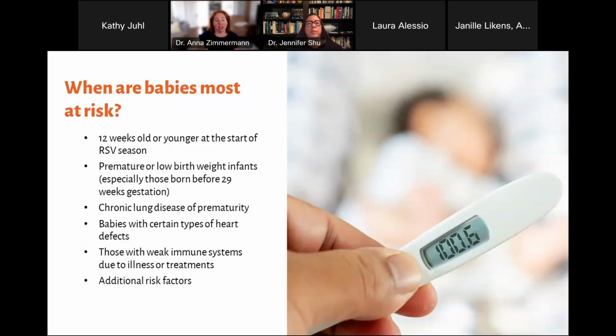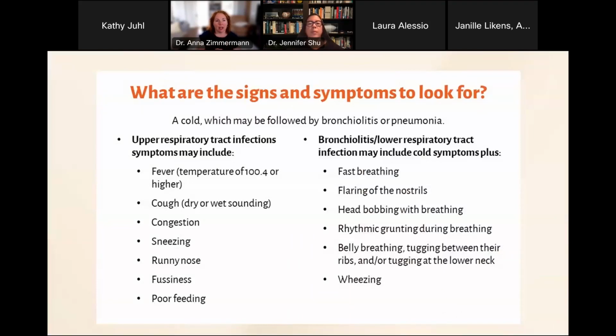Like most viruses, kids can have a fever, particularly if it's their first bout with RSV, a cough, a lot of congestion, sneezing, runny nose, and then poor feeding. But what we really want to look out for are those more significant symptoms when we know that RSV might be causing a little bit more problems than just a typical cough or cold. So what we're looking for there is signs that babies are having trouble either eating and drinking, so they're just not waking up to eat, they're more lethargic, they don't want to nurse the same, they're not eating the same, they start to look dehydrated, or that they're having trouble breathing.